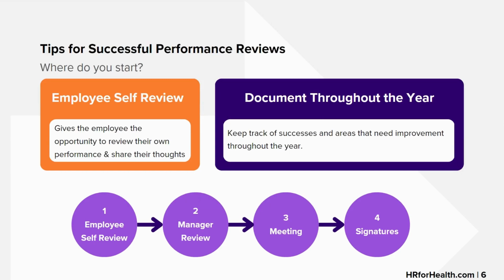Okay, so questions, what should you include? There's really 3 areas that you should focus on. Again, areas of excellence. So if the employee, what are they doing well on? What areas has the employee excelled since the last evaluation? You can go over all of those positive things. What areas does the employee need to improve on?